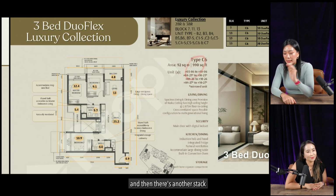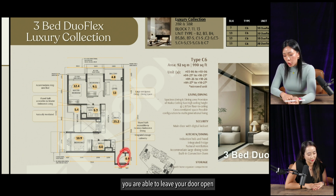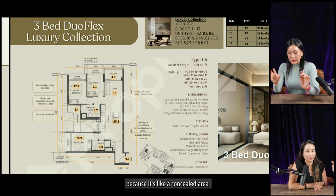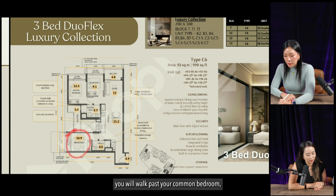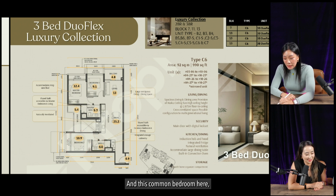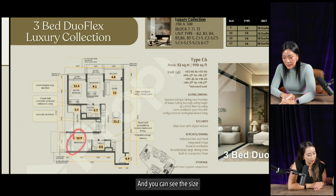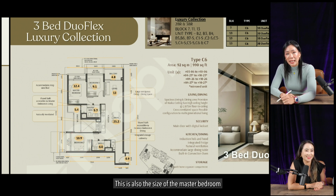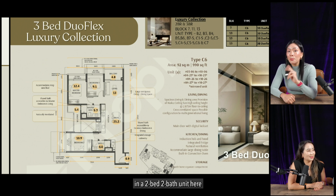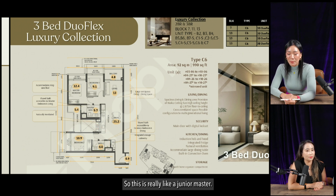One is 990 and then there's another stack which is slightly larger. You walk in, you're able to leave your door open because it's like a concealed area. When you walk past the walkway, you will walk past your common bedroom as well as the common bath. And this common bedroom here, it's a Jack and Jill style, so it can act as a junior master as well. You can see the size of this common bedroom here, which is 10.9 square meters. This is also the size of the master bedroom in a 2-bed 2-bath unit here at Robertson Opus. So this is really like a junior master.